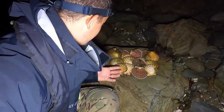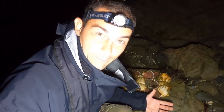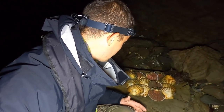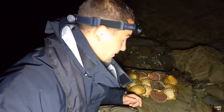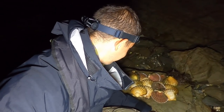So yeah, that is a fantastic haul. Found some other bits and pieces as well. I mean, there was some size bass that I could have kept. There was a conger eel, there was a few cuttlefish. It's been a great night. Now, it is stupid o'clock, so I'm gonna get these in a bucket of fresh water, and then we're gonna go and see Jim at Spargos Kitchen.